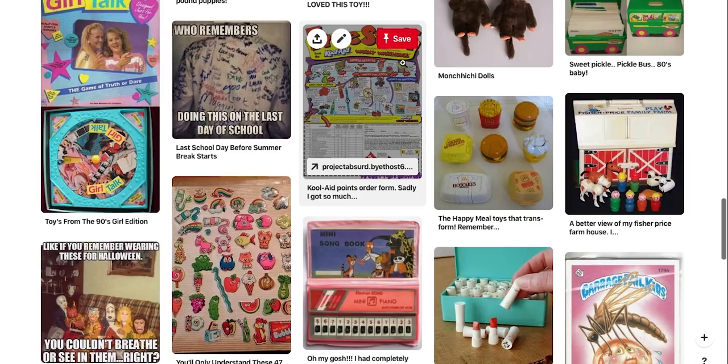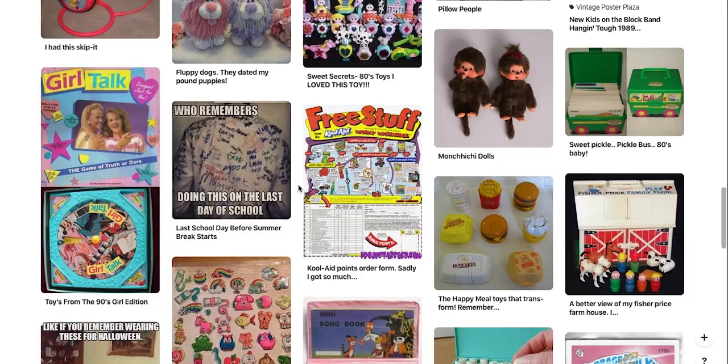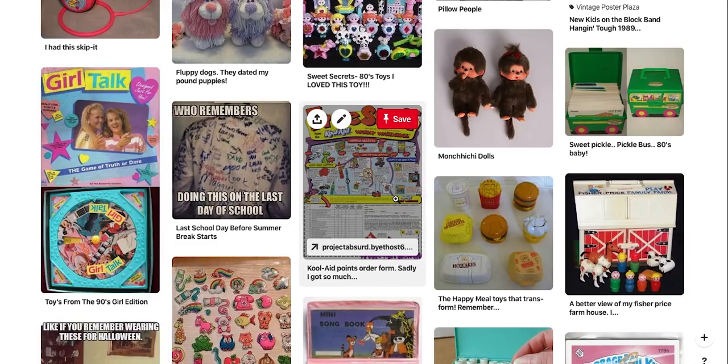This is free stuff from the Kool-Aid Wacky Warehouse. When I was growing up, my mother bought lots of Kool-Aid. Essentially just powder that you put in water that gives flavor for your kids, because kids want something, I guess, sweet and sugary, and it's cheaper than soda. So we did have lots of Kool-Aid. And on the back of the Kool-Aid, there were little points that you cut out. And I did. I was pretty faithful with cutting out ours. And then you would turn them in, and you would get items from this little store.